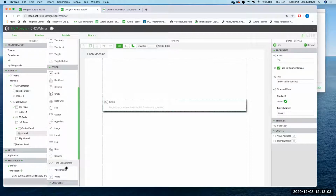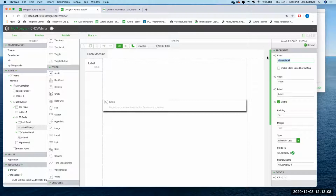A couple other things we're going to use here are value display, and there's a couple different properties here. A little bit of formatting in terms of style sheets, which we'll show here in a second. I'm going to zero out my value. I'm going to change my label name to model, just so that my text doesn't look really silly. We'll add some minor formatting.